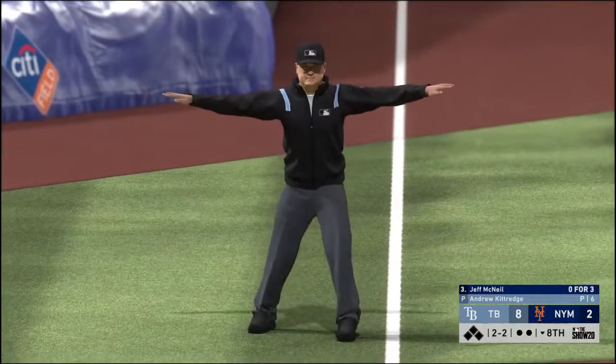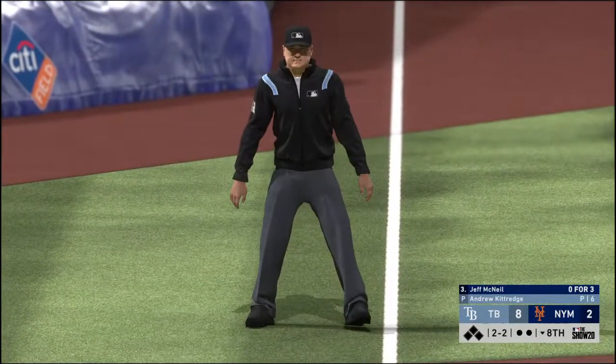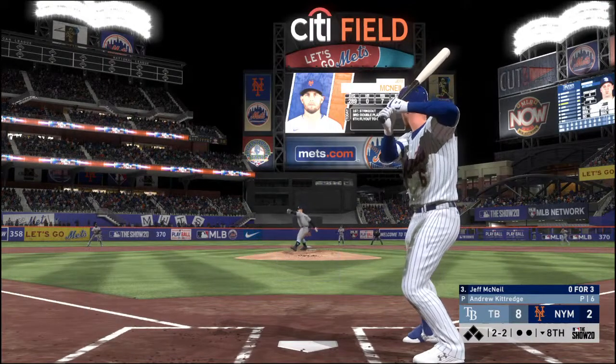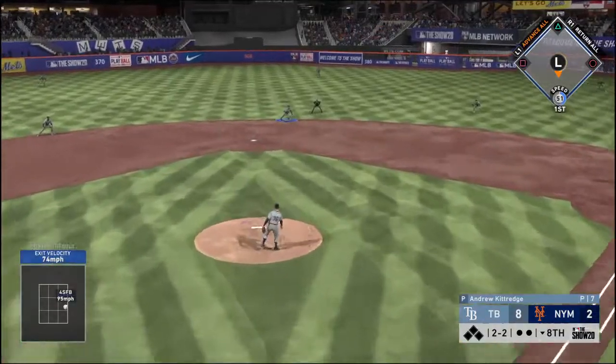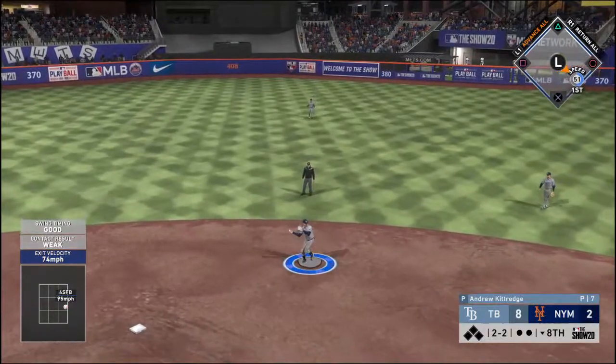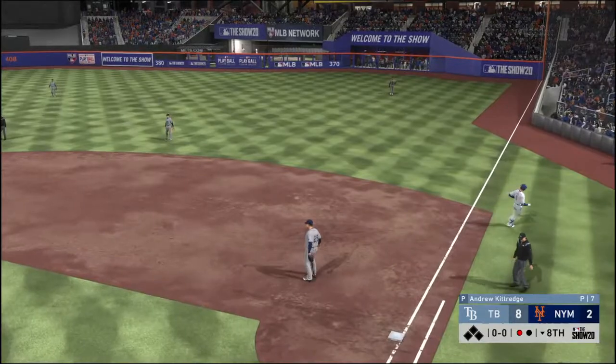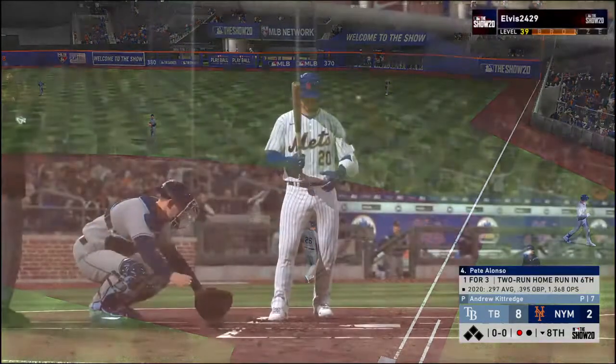Checked his swing there, and did he go? No, he did not, says the third base umpire. Ball 2. Here now the 2-2. Grounded back up the middle. Adames scoops it up, and there's 1 down now.